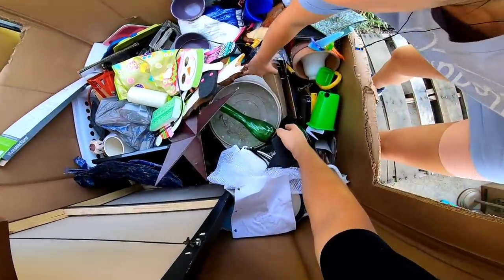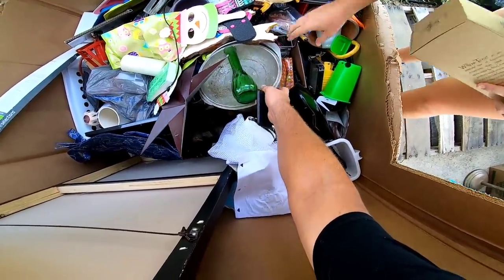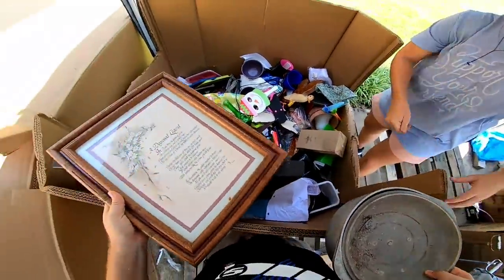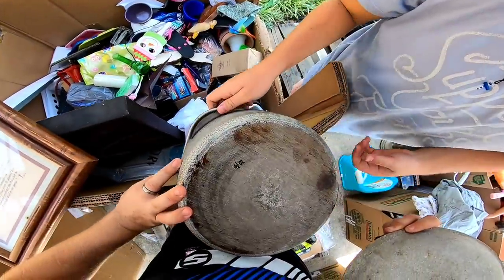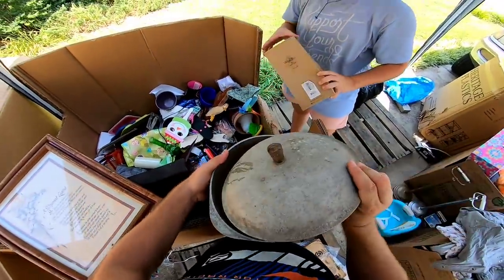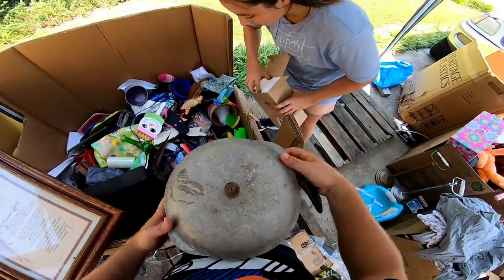Ooh, what is this? Willow tree. This pot. Oh. I'll get it. Dutch oven. I got it. Okay. What is this? This is 4.5 ounce. I was hoping it was like a Griswold or something. That's still really cool with the lid. That's old. That is an old pot.